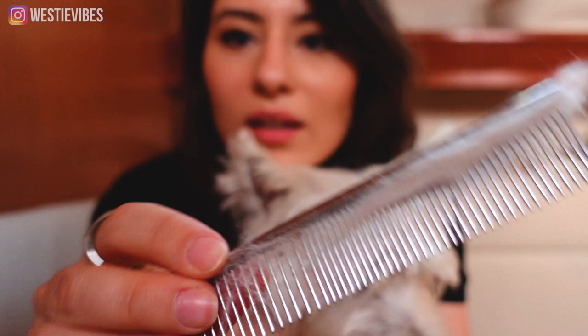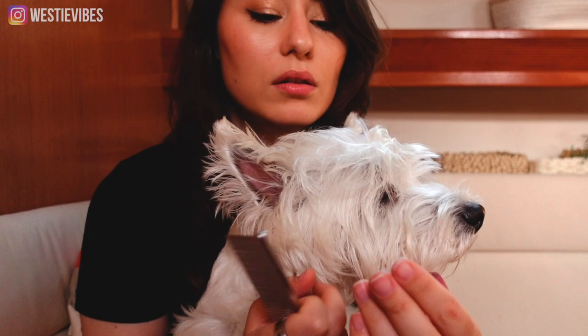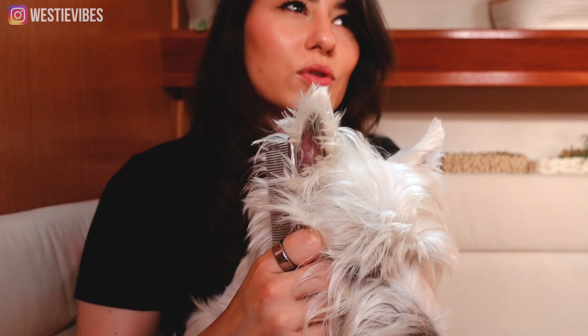Okay, all brushed, looking like a teddy bear. A very hot teddy bear because it's really warm in here. So take a look at all the dead hairs that came out. This is really great. It's recommended you do this even daily, but I don't do it daily because I'm too lazy for that. But I probably try to do it twice a week.